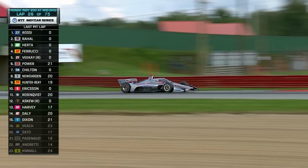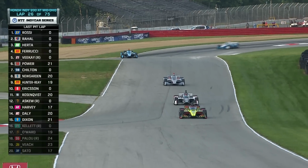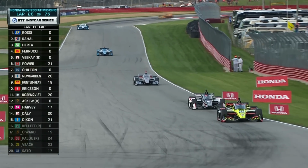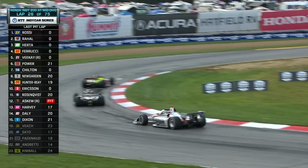Take it away. No, I love this strategy from the 27 crew. This is exactly what they had to do. Graham Rahal's doing it to great effect as well. And the fact that Ferrucci is holding up Will Power in that train, this is the worst case scenario for the 12 guys. He had such a lead coming into this.